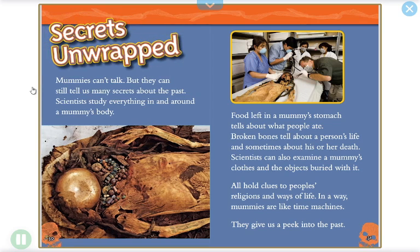Secrets unwrapped. Mummies can't talk, but they can still tell us many secrets about the past. Scientists study everything in and around a mummy's body. Food left in a mummy's stomach tells about what people ate. Broken bones tell about a person's life and sometimes about his or her death. Scientists can also examine a mummy's clothes and the objects buried with it. All hold clues to people's religions and ways of life. In a way, mummies are like time machines. They give us a peek into the past.